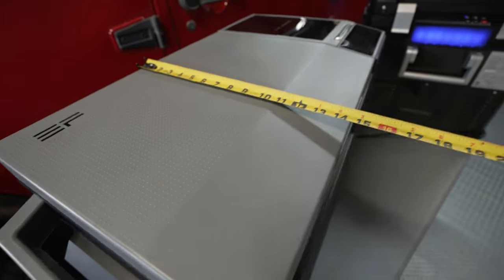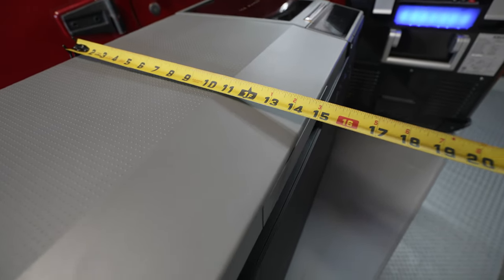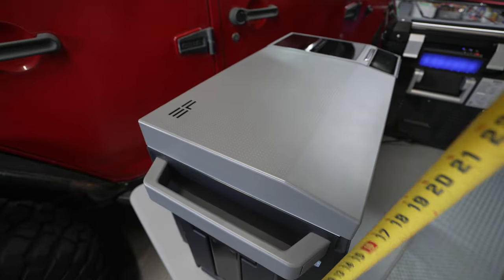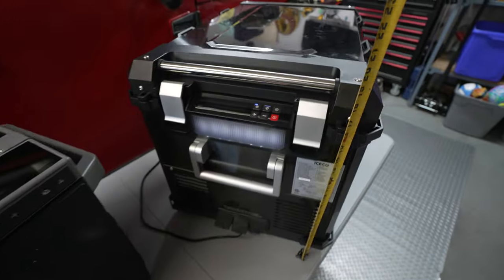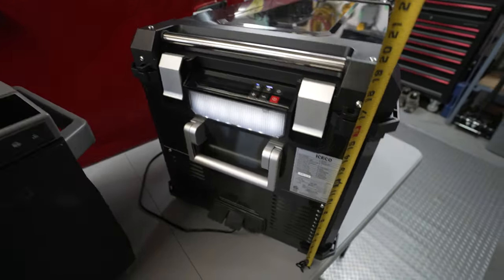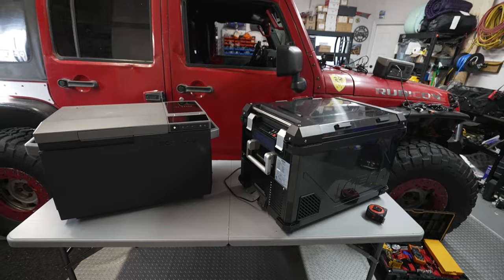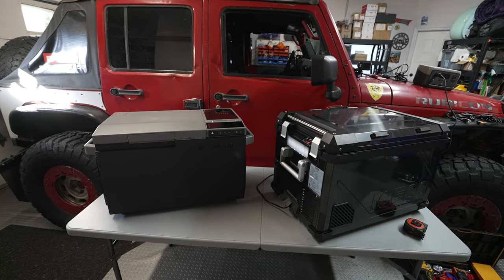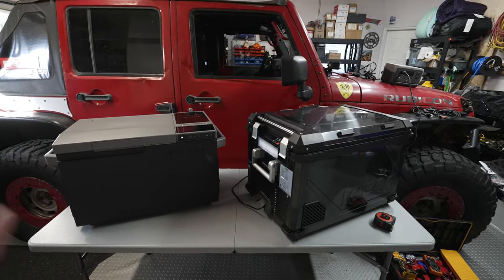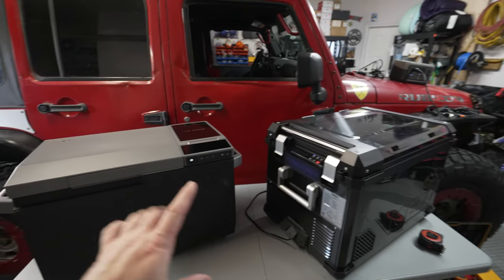And the width, there's no extra handles or bumpers or anything, is gonna be 14 and a half inches. Like we said, it's 17 and a half inches tall, and the Iceco is around 19 and a half inches tall or so. Let's talk about the big secret that the Ecoflow has. It actually has two big secrets. So you're giving up a little bit of capacity over the Iceco.